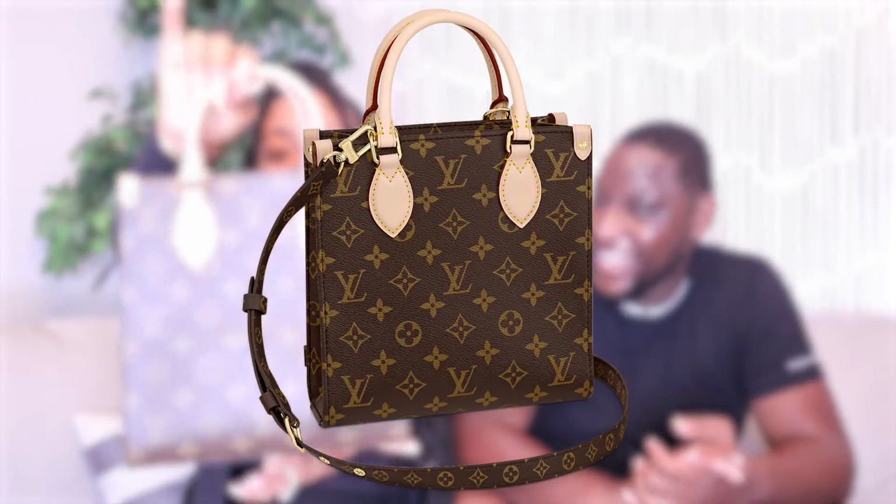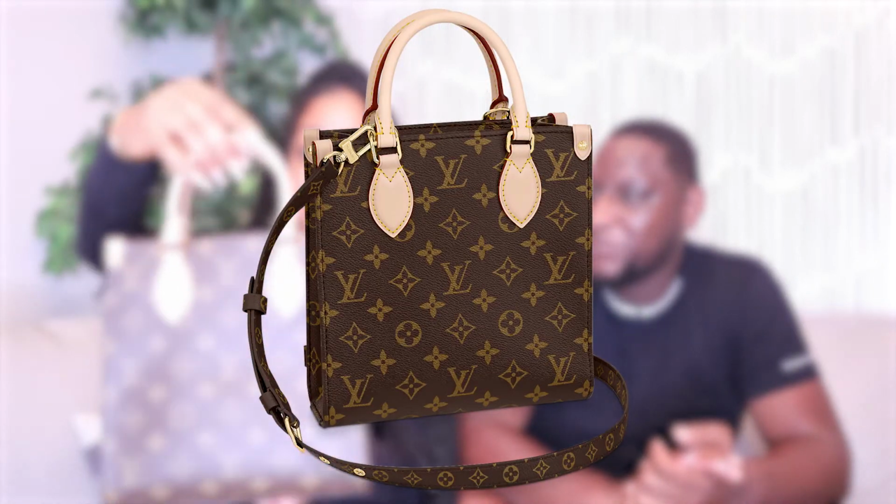Ooh. Y'all can hear that difference already. And this is the Sac Plat BB. They come in different sizes. They have mini, they have bigger ones, and this bag also comes with a strap. So I was really excited about this bag because this is something I wanted, and it's very cute.